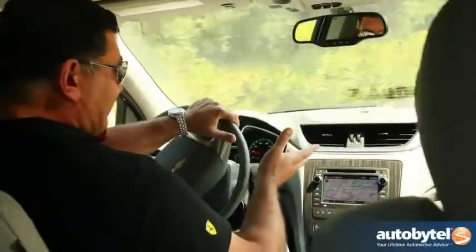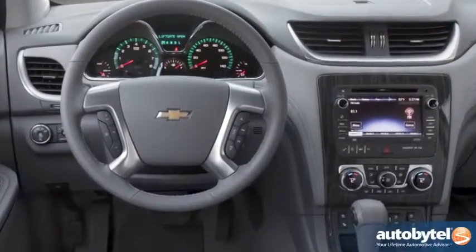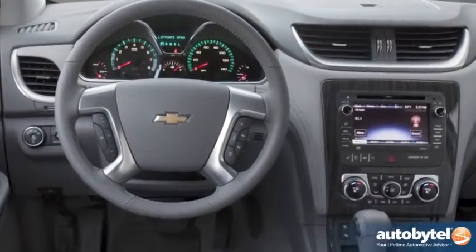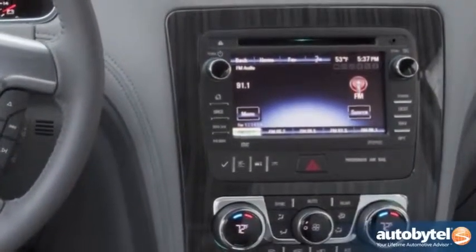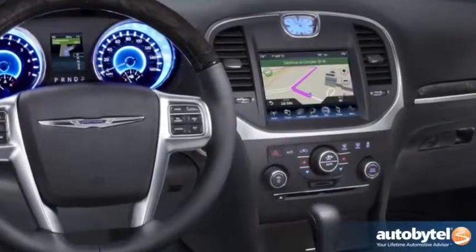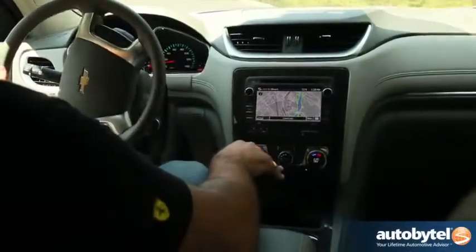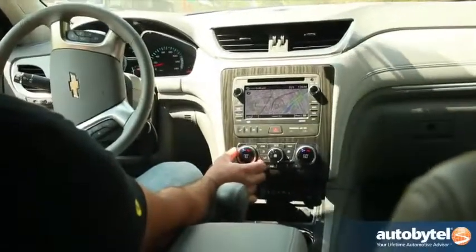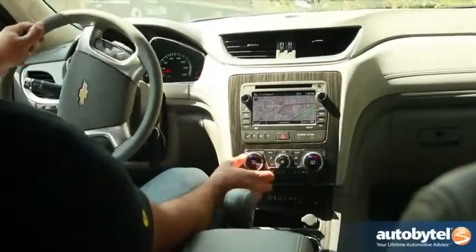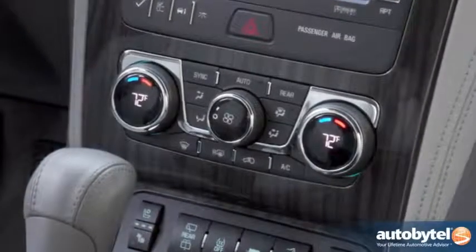So what are the things that you're looking for as a driver of a crossover? You want controls to be easy to read and very accessible. I think they've done a great job, except one of our complaints was the navigation screen. It's very small by today's standards. You look at like the Chrysler 300, they have an 8.5-inch navigation screen. One of the things we like is how Chevrolet has changed the buttons on the climate control. So as you can see, when I turn it, the digital readout, numerical readout, is right in the middle of the button. Very easy to use and very clear to understand, and that's what you want.